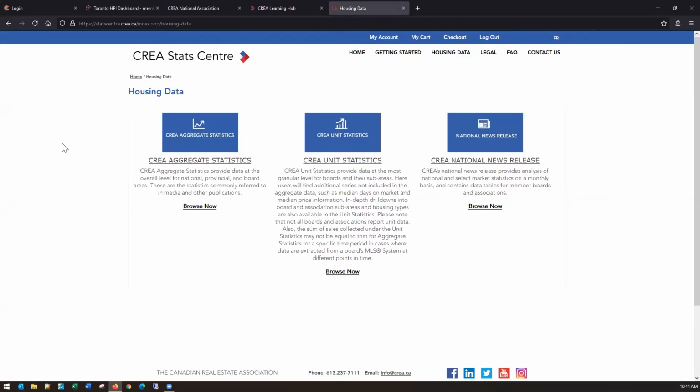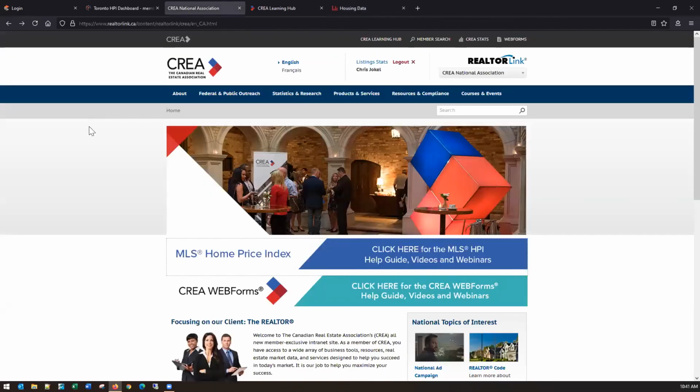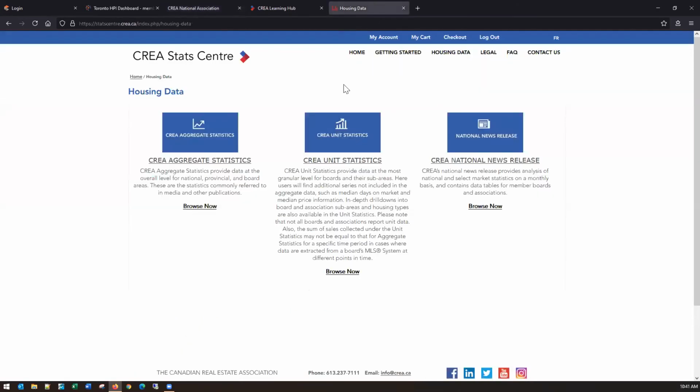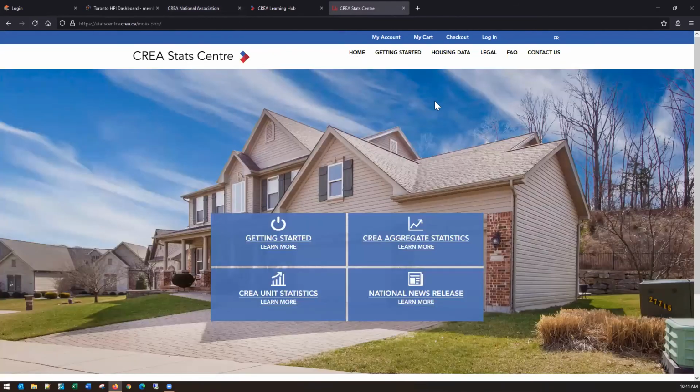Now, just before I hand it back to Shaun, I'm going to just briefly touch on the CREA Stats Centre. He was talking about how you can extract data for housing markets across Canada. Now, the way that you can access it, the easiest way, I suppose, from RealtorLink under Statistics and Research, there's just a link to the CREA Stats Centre, and that will take you to the homepage basically of the CREA Stats Centre, where you just log in using your NAF ID.